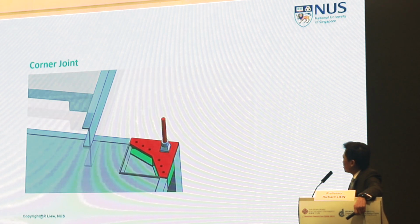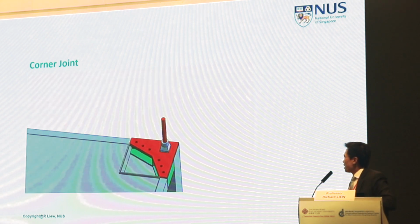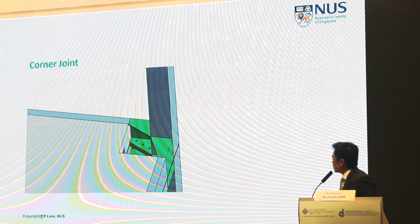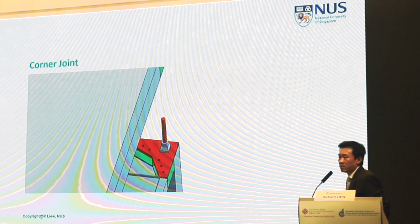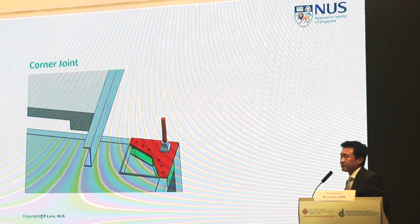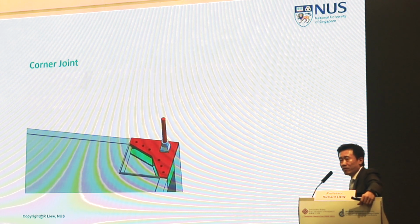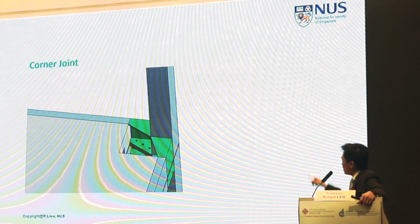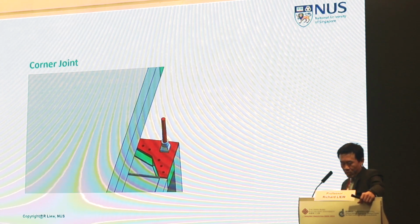This shows you how we stack up the modules. The beauty of this method is that we consulted the contractor. They do not want to send the workers outside the unit to do the bolting. Everything must be done inside the units, for the safety of the workers. So this enables us to have the worker inside the units doing the bolted connection. There's a panel opening, and later we will close up this opening after they bolt it.